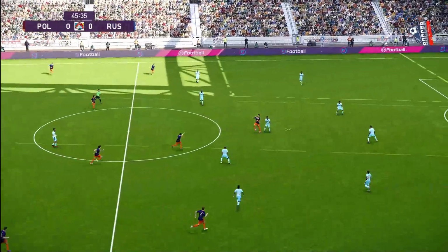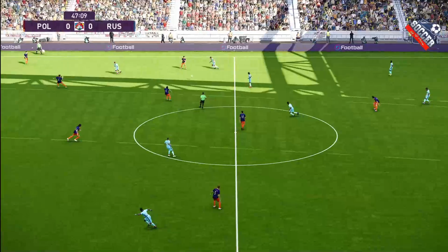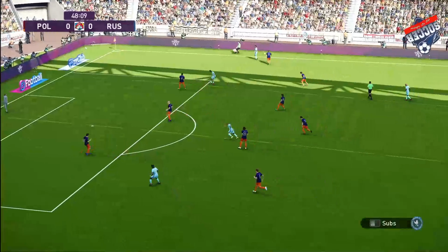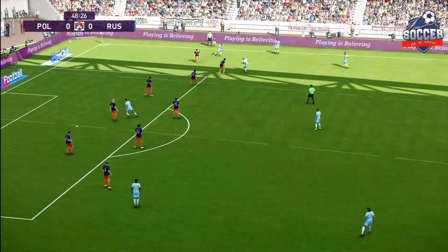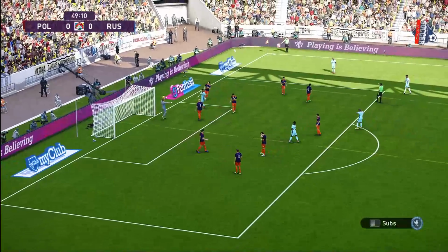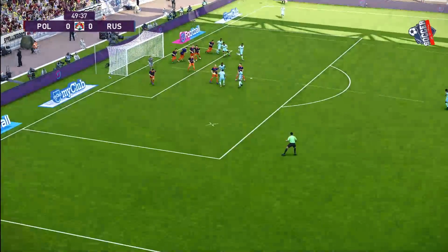Start of another 45 minutes. At least there's always a plus side to a scoreless half. Defences are doing what they should, and it's going to take good imagination to break the deadlock here. That's a throw. So here comes the substitution. It into the middle. And that's been levered clear.